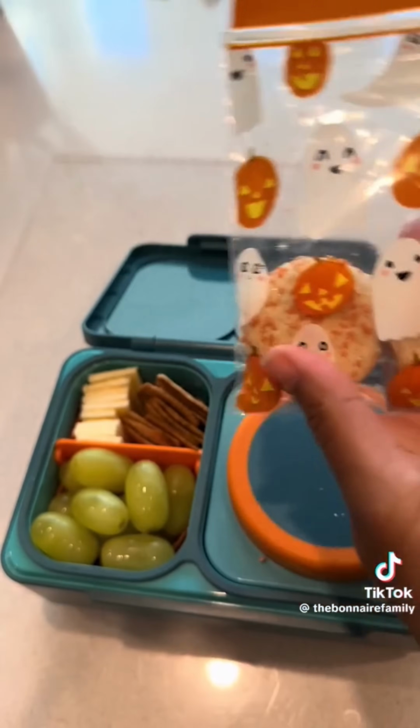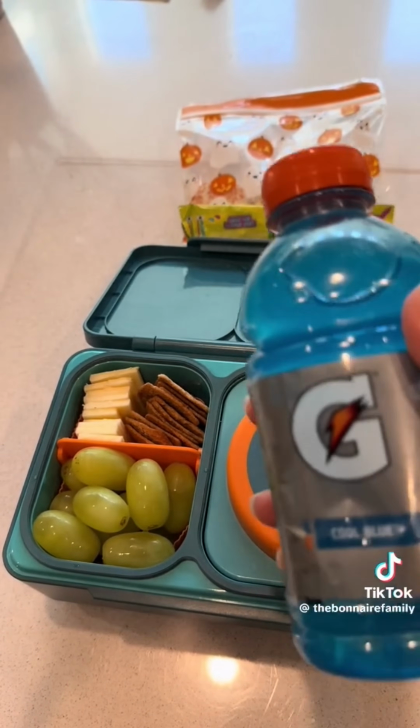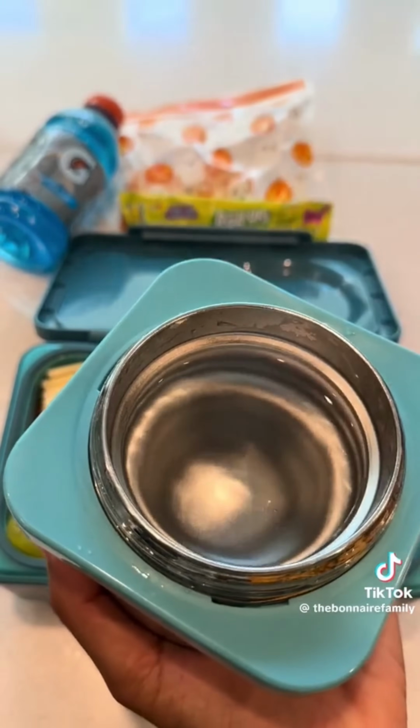So along with the mac and cheese, he is getting some Wheat Thins with some cheese slices, some grapes, pumpkin spice cookies. I'm giving him my fruit roll-up that I got in my Team Mom gift bag from last week's game. And then for his drink, he's getting a Gatorade.